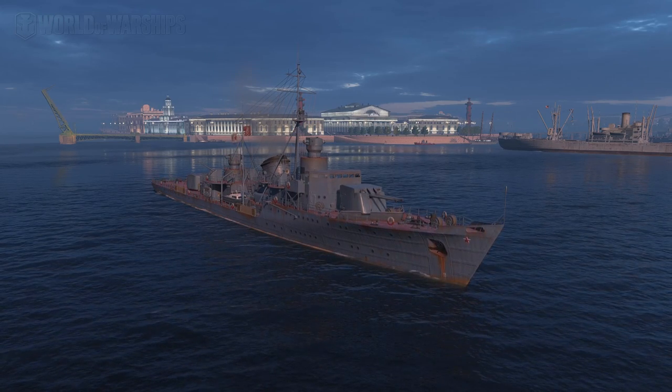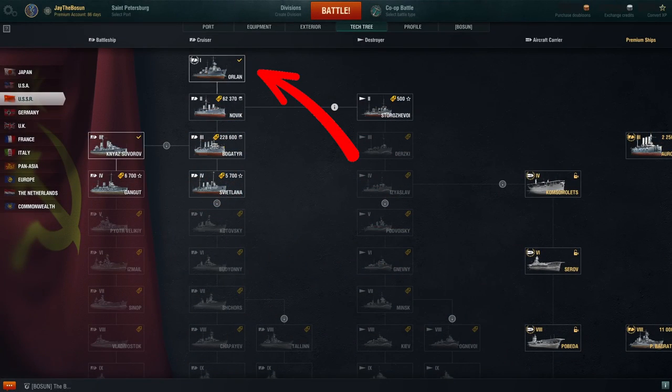In World of Warships, you'll find this boat in the Soviet section of the tech tree. No research or silver is needed to get this ship. Let's go take a look at the armor.